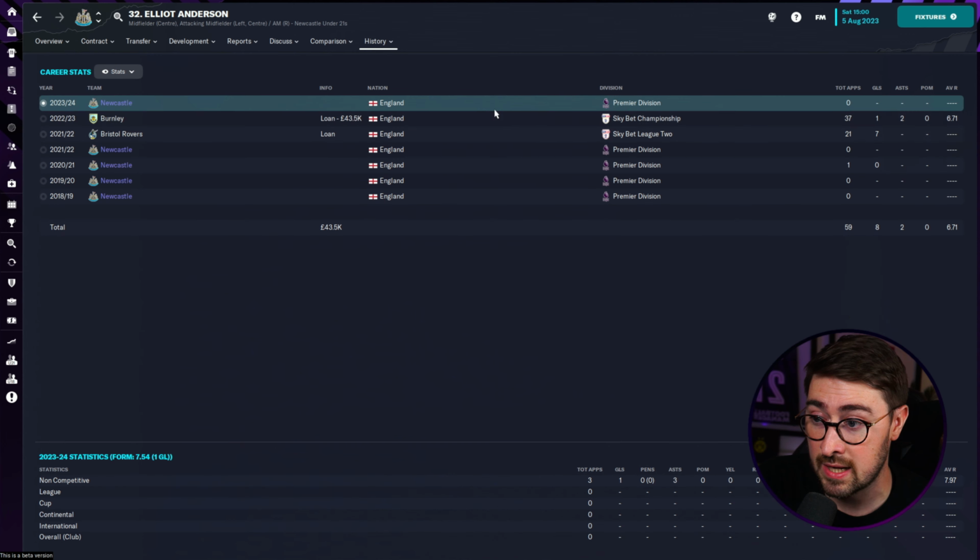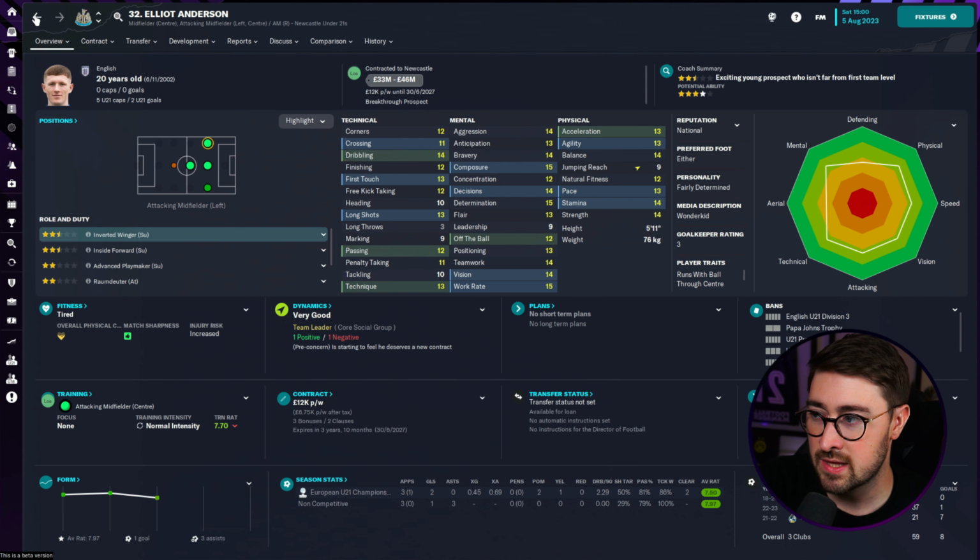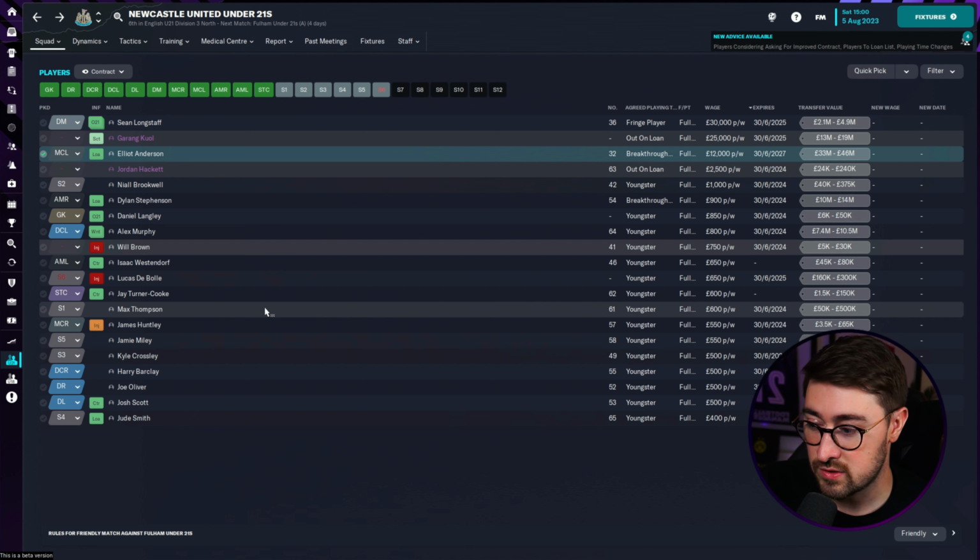He was out on loan at Burnley last year. I might loan him again. He played a lot of games. Not sure he's going to be in the side this year, but is one to watch for the future, definitely. But yeah, I'm going to hopefully balance the books slightly. We will see, but I've been busy. Let me show you these transfers.